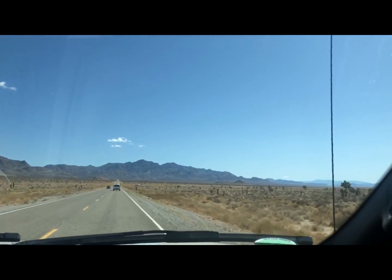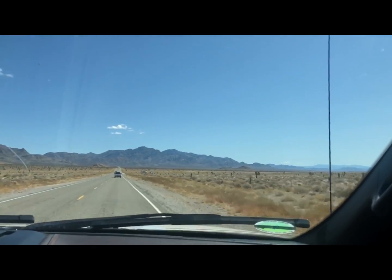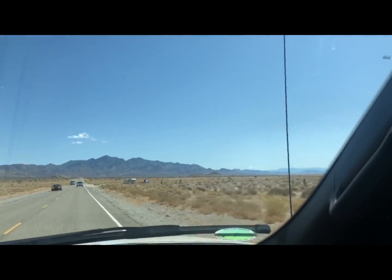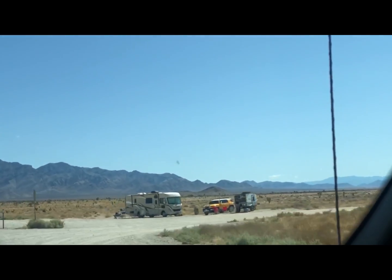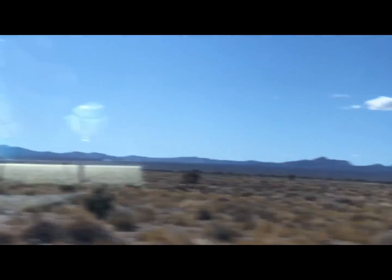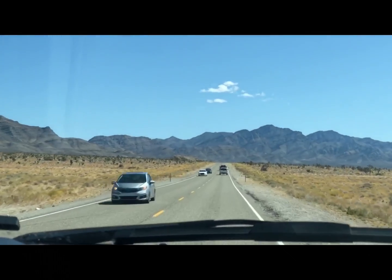I think this is a black mailbox. We're being tailed by a cop, so I can't exactly do evasive maneuvers, in case it is or isn't. It is. We're gonna stop there. I don't care if they're sitting there guarding that, expecting some alien to get some package from Amazon. But we're gonna stop there and get some footage of that mailbox because it's awesome down here.